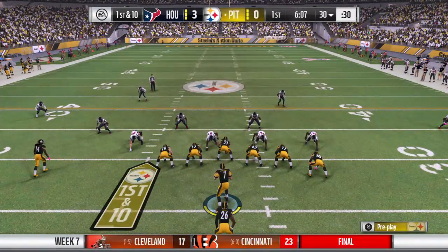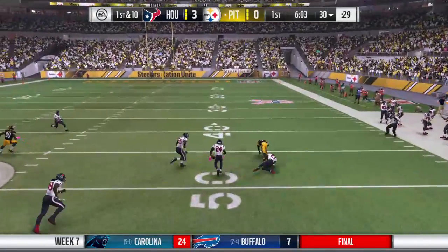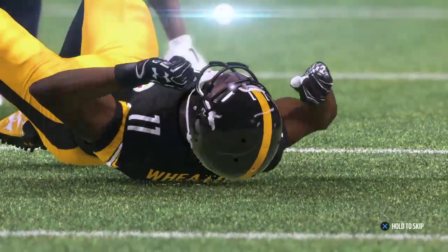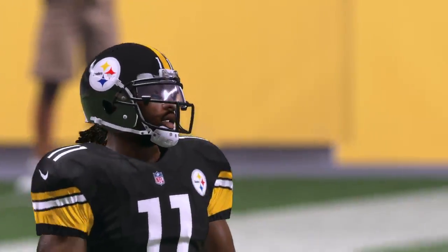Ben Roethlisberger, an absolute rock in the pocket, but he also can escape and make big plays that way as well. And it pops free. The collision there jarred the ball loose and brings up 2nd down.